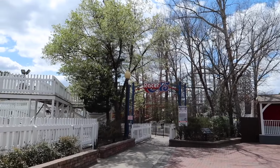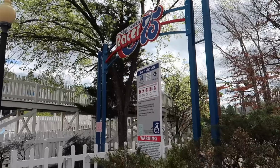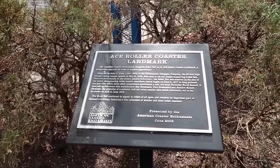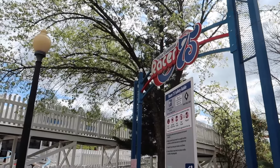I think next up we're gonna ride Racer 75. This is another wooden coaster. So we noticed this plaque here, and we saw a plaque like this at Blackpool Pleasure Beach, right? Yep, for the Big Dipper. The Big Dipper, so a similar historical significance coaster thing. Okay, cool, let's do it then.